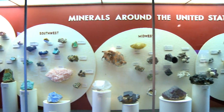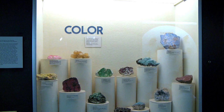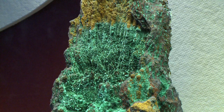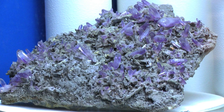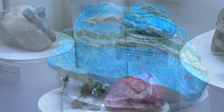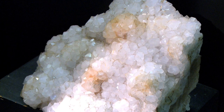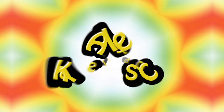The many beautiful rocks here at the museum come from all over the world. Rocks come in many different colors, shapes, and sizes. Shades of blue, green, pink, purple, brown, gray, and silver. Some even have a cool mix of colors. Our Earth is made of rocks and minerals. And if you dig deep enough, you're bound to hit rocks.